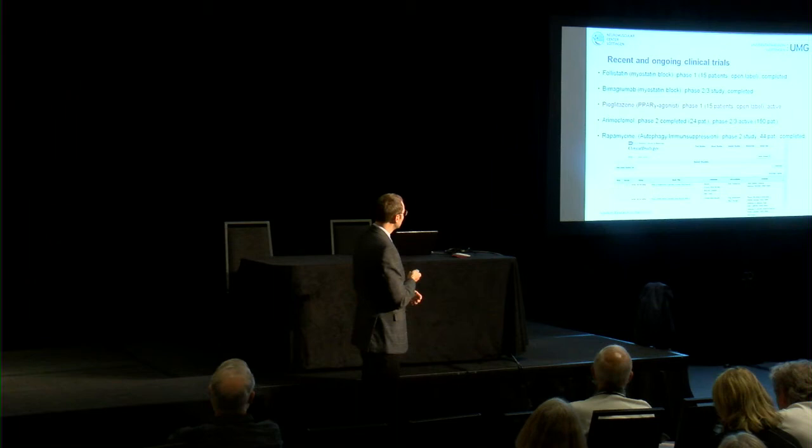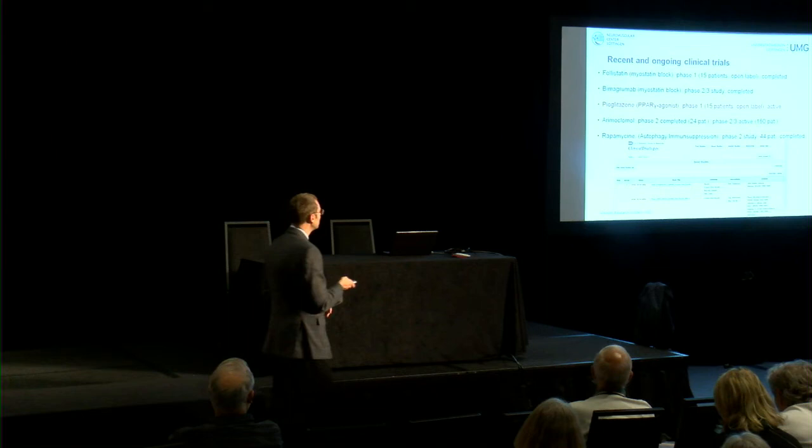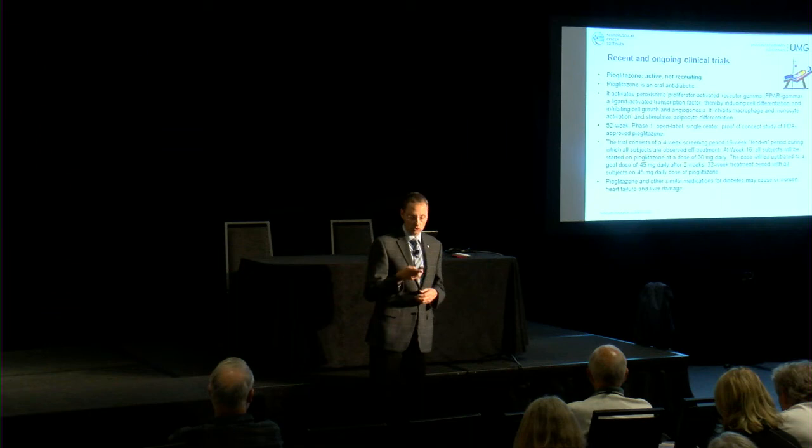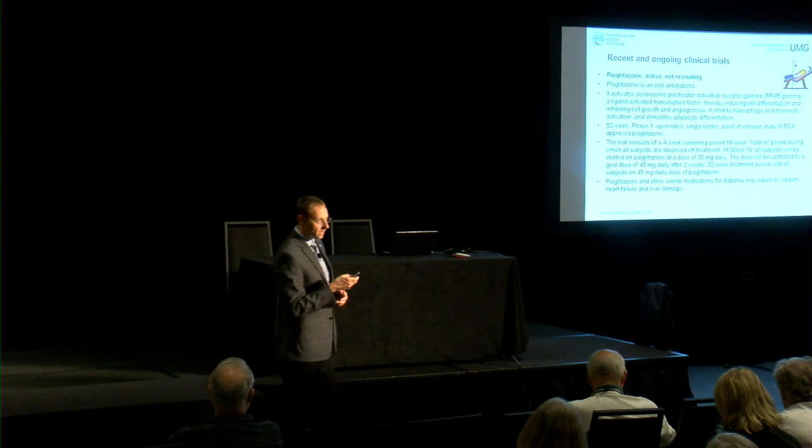The next one is pioglitazone. That's a drug that is licensed for diabetes. This is an open label phase 1 trial that is still active, but it's not recruiting more patients, that is going on in Baltimore at the Johns Hopkins Institute, and it's a one-year study. The patients receive the oral drug.